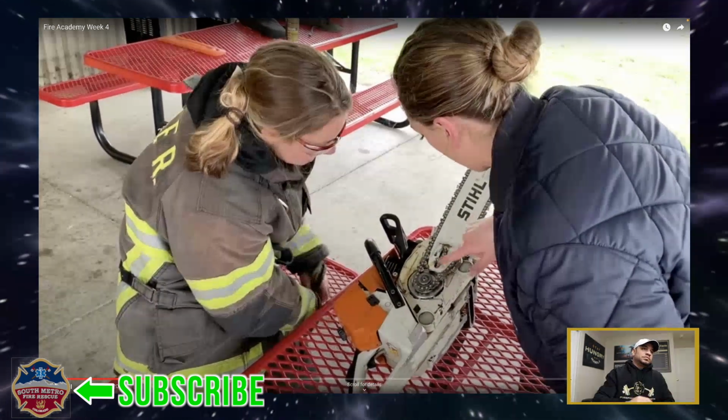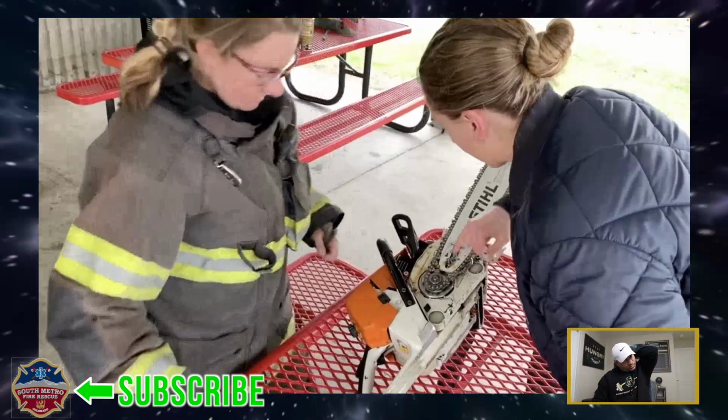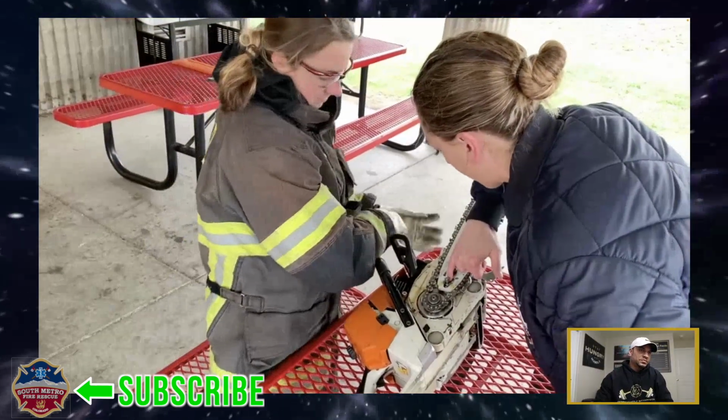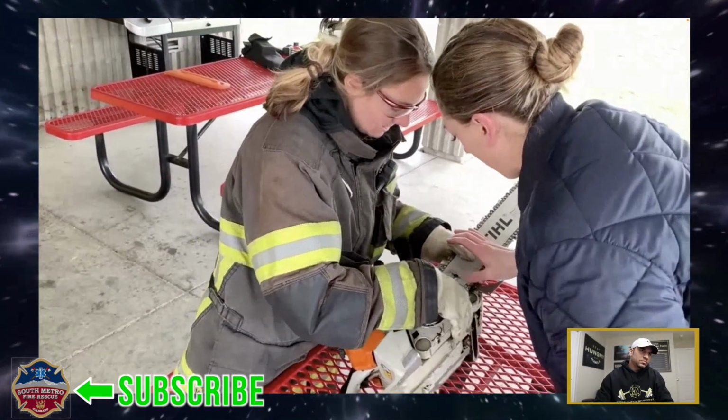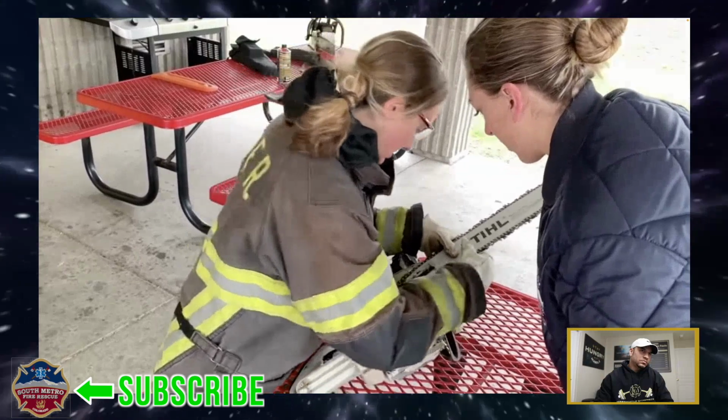To be in line with this bar right here. So see how it's catching on the bottom right there and on this side. So if we just loosen it, straighten it out, you should be golden.